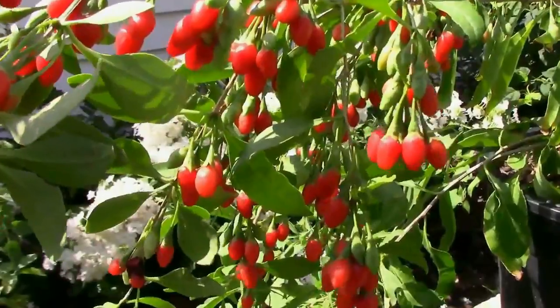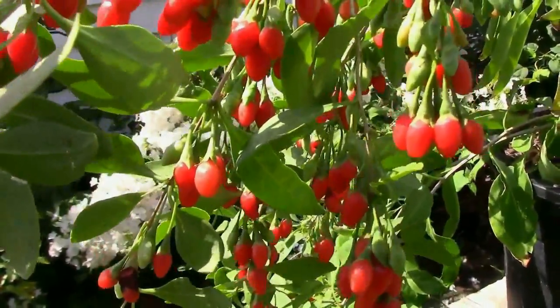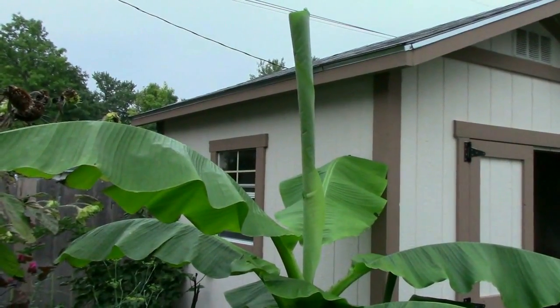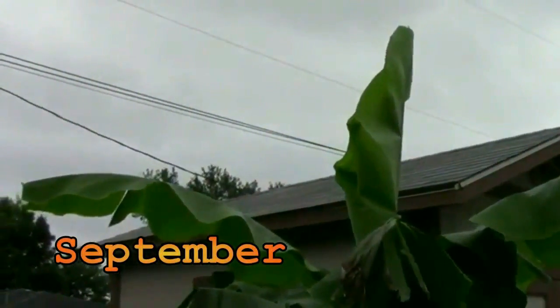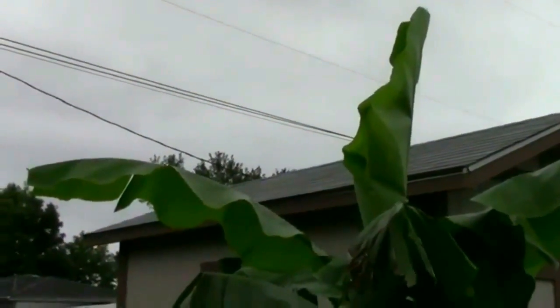I grew goji berries in a container, and I'm looking forward to seeing if those come back in the spring. Another plant that I'm hoping will survive the winter is the banana tree. It grew very well in just 6 short months, and if it gets off to an early start next spring, then it should even get taller this year.